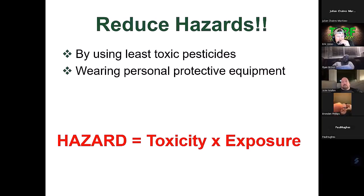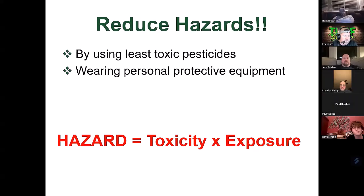Reduce your hazards. We can do that by using the least toxic pesticides. And thank goodness that, in lawn care, we're not using too much of a dangerous pesticide. Everything is a little bit safer when we're spraying for weeds and putting out our fertility. It's not like spraying an insecticide on the entire yard. And if we do put out an insecticide, we're probably going to put out granular, and we can wear a dust mask and goggles, and we're pretty safe.